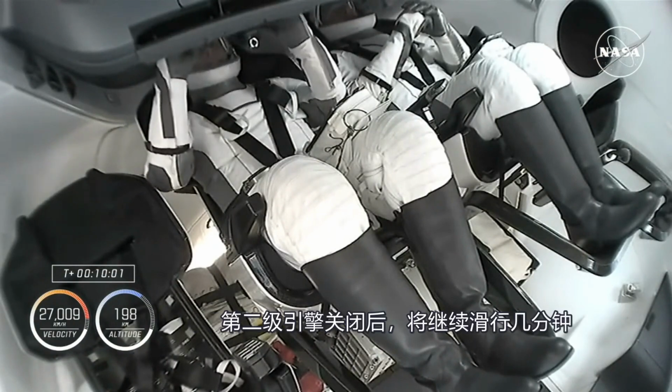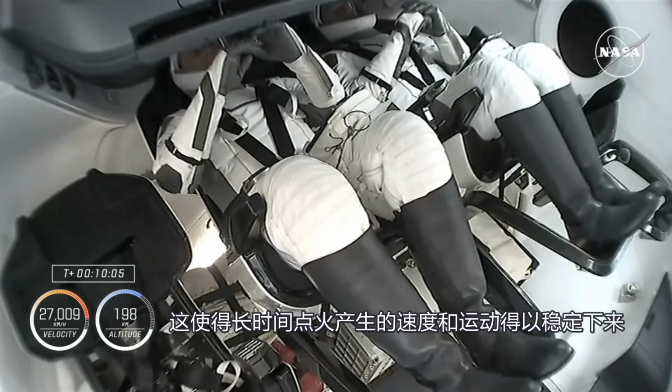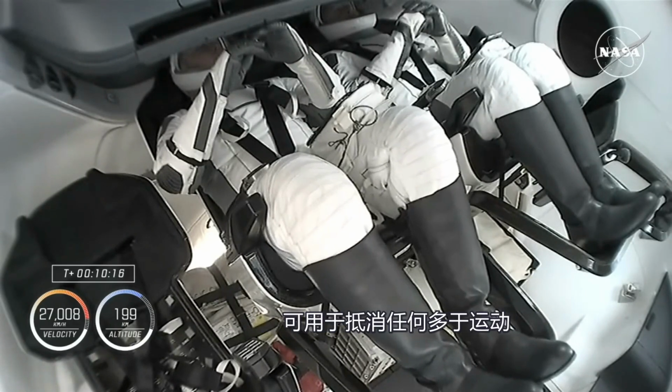We're going to continue to coast for a few minutes after this second stage engine cutoff. This allows the rates and motion from that long burn to settle out. There are some small reaction thrusters on the upper part of the second stage that can be used to counteract any residual motion.